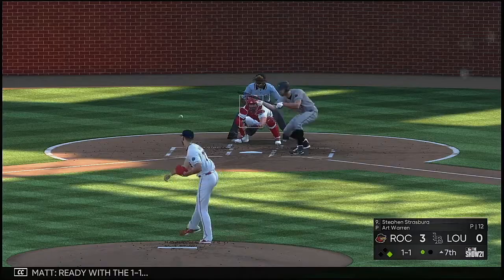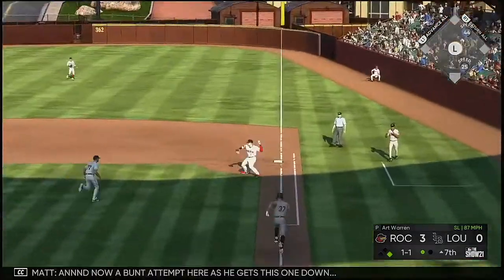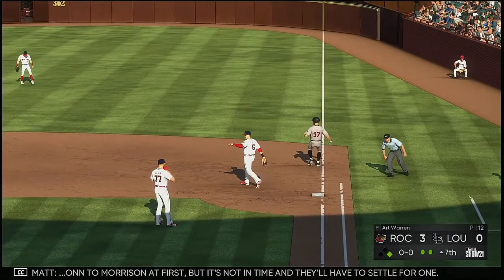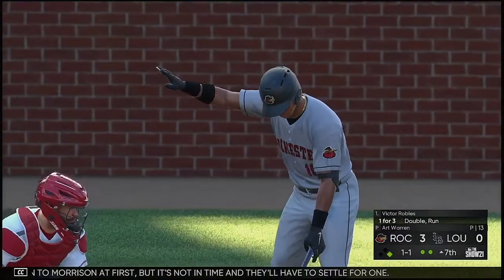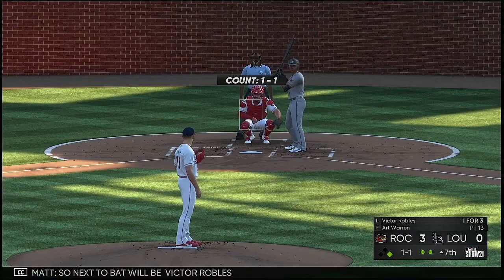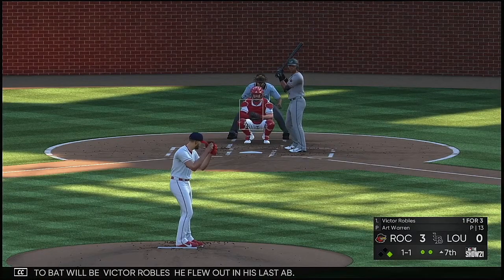Ready with the 1-1. And now a bunt attempt here as he gets this one down. There's one. On to Morrison at first, but it's not in time, and they'll have to settle for one. So next to bat will be Victor Robles. He flew out in his last AB.